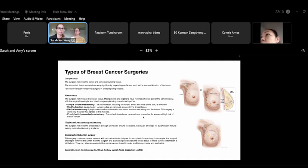If somebody elects to have immediate reconstruction at the time of mastectomy, you can have a simple or a total mastectomy, so the entire breast, which includes the nipple, the areola, and most of the skin. A modified radical mastectomy is where the lymph nodes are removed along with the breast tissue.